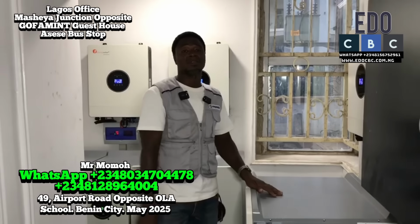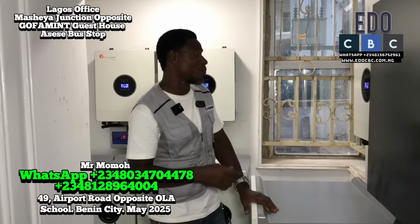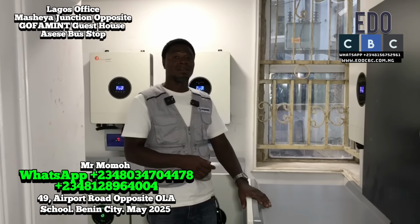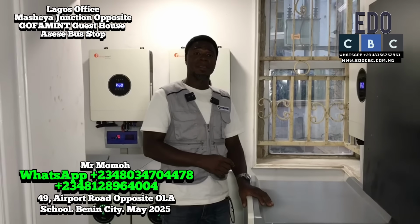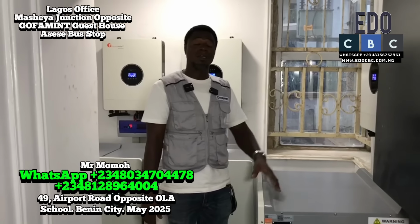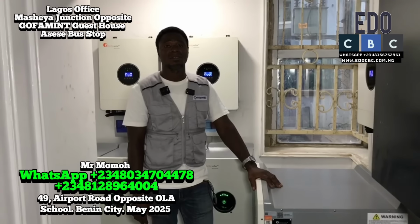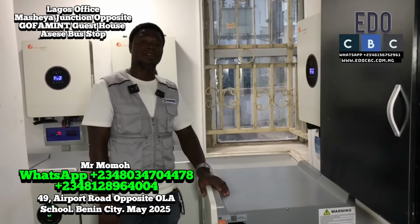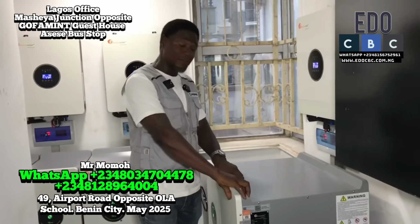It's very important. That is why I don't agree with people when you go and buy a 10 kVA inverter. A lot of people do that. You have a 10 kVA inverter, and yet you have just a 10 kilowatt battery storage. So you cannot have a 10 kVA inverter and have just a 15 kilowatt battery.